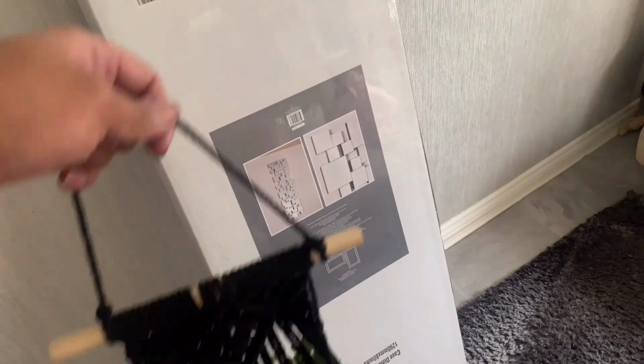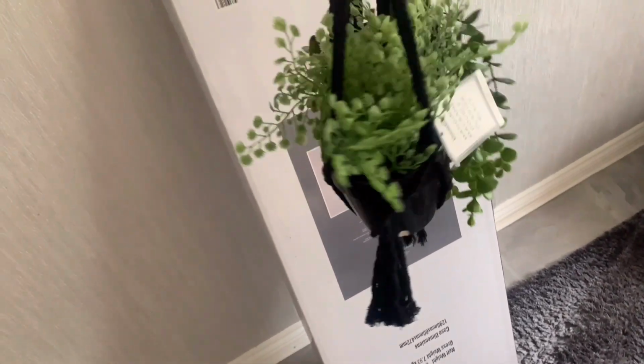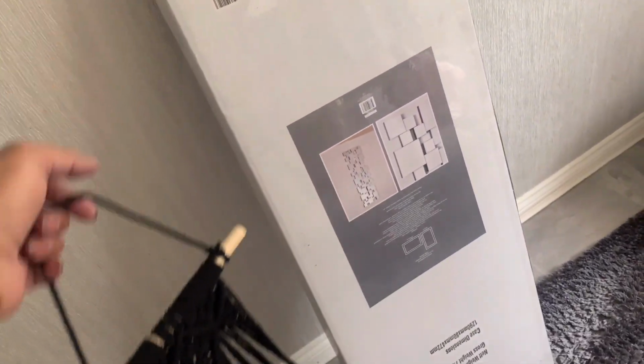Bought this mirror from The Range. It's going to go into the hallway in between the living room and kitchen. And bought this beautiful hanging plant holder. We're deciding on where to put this.